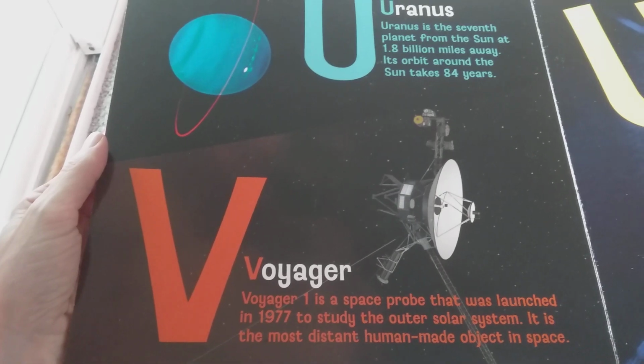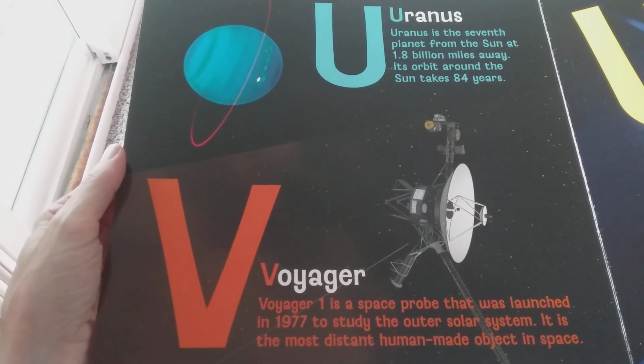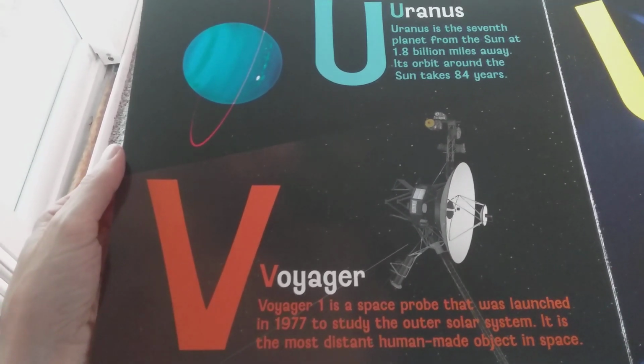V is for Voyager. Voyager is a space probe that was launched in 1977 to study the outer solar system. It is the most distant human-made object in space.